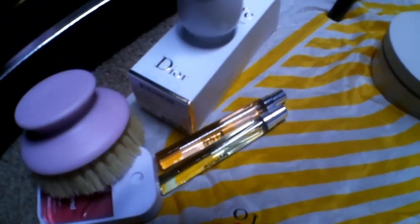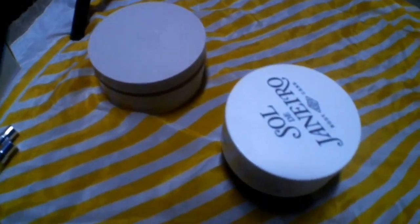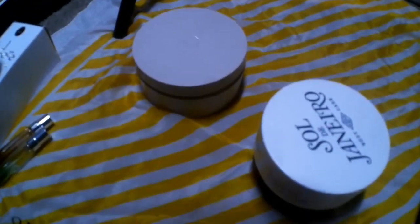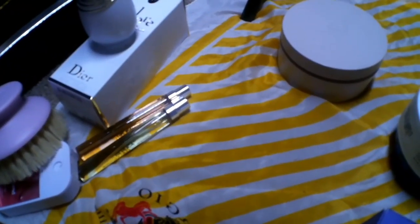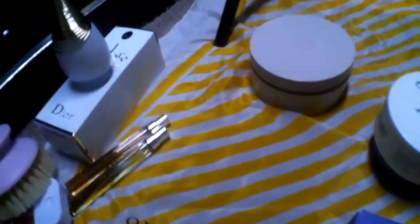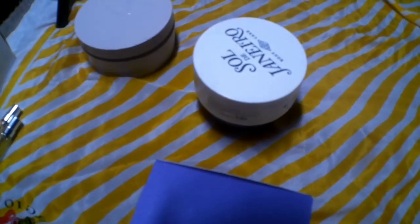But other than that, this is my small makeup haul from Sephora. Didn't do too much of a dent in my pocket. I think everything came out to $300, because I was shopping and shopping and shopping. So I didn't do too bad on the price.